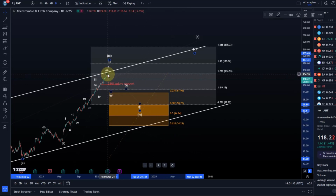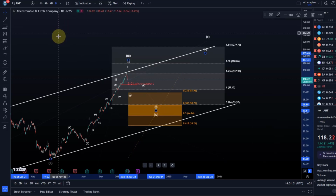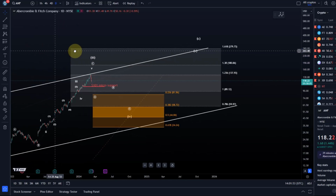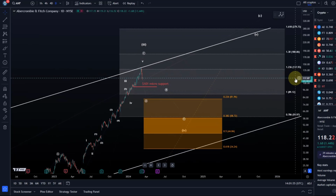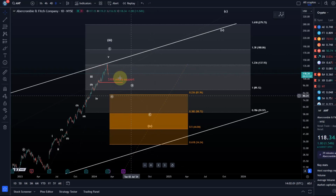I assume it because of the momentum to the downside and the reaction to the 1.236 extension. However, it is too early to say that wave 4 has definitely started. Therefore, I also cannot give you really a target for wave 4, but we can talk about the relevant standard support levels and where I assume the price might be heading. First of all, if a wave 4 is unfolding, it could be a triangle, but most likely an ABC structure.